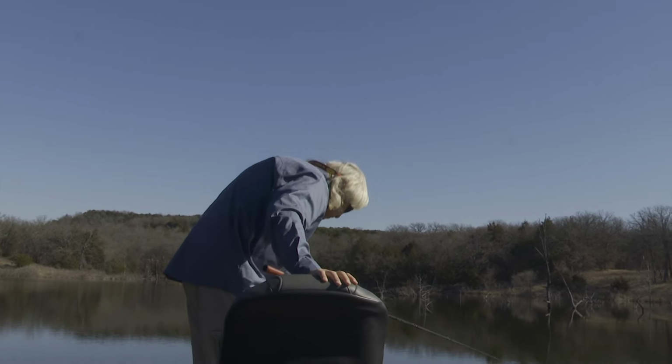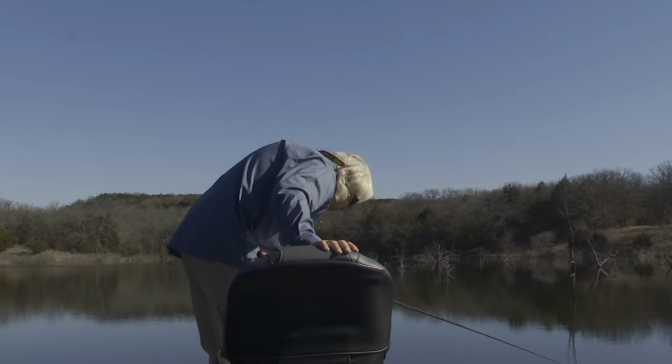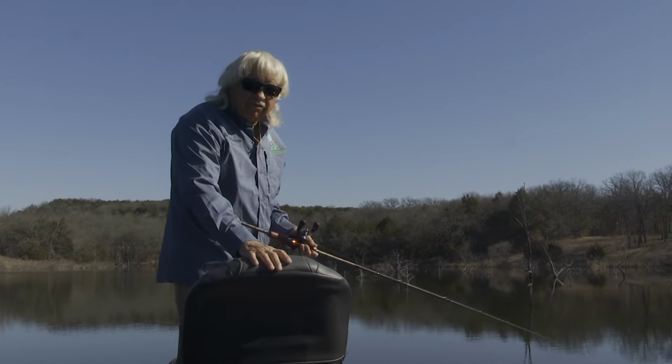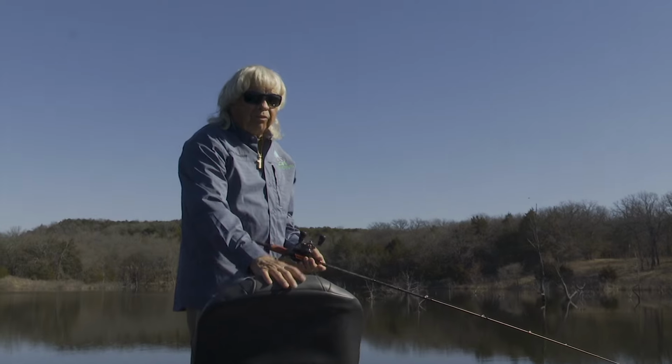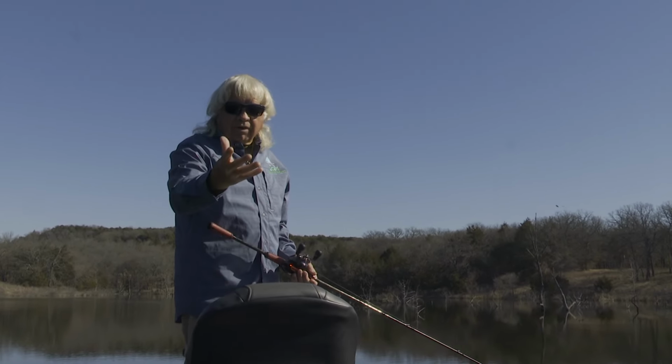I hadn't even looked at it. Just put the boat in the water. Its water temperature is, well, you know, it's 47 degrees. 47 degrees, that's really pretty warm. But we've had a pretty mild winter, but I thought it'd be a lot colder than that. 47 degrees, we're gonna catch them. I can tell you right now, we're gonna catch them.